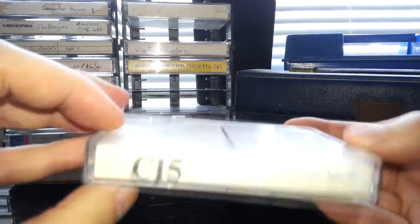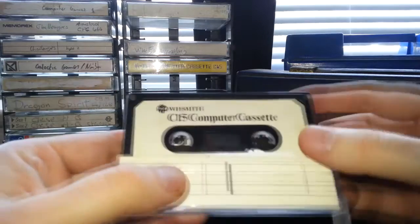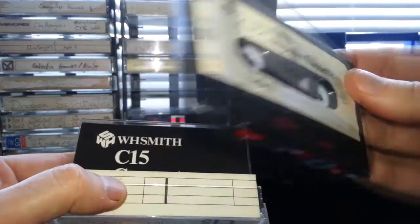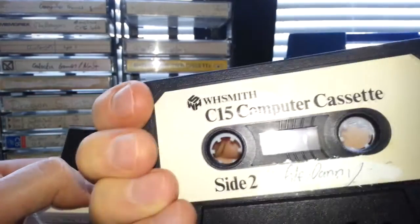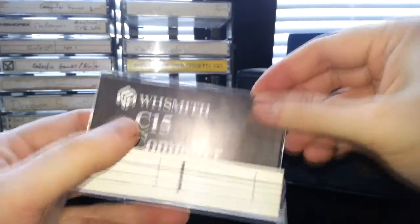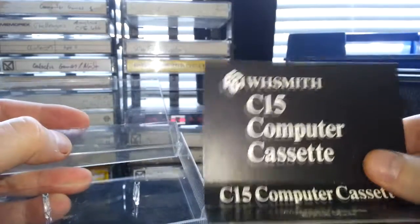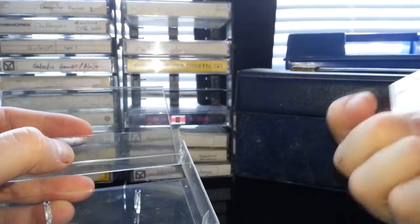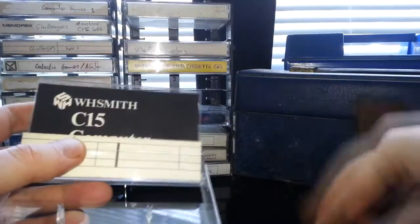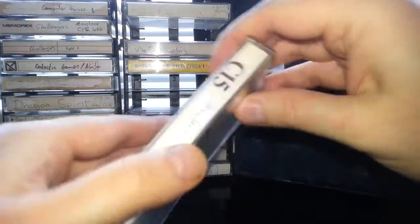Scalextric on a C15. And what do we have here? An actual C15 computer cassette by W.H. Smiths. Obviously selling a lot. This looks more of an early 80s style. That's in pretty good condition actually, the actual inlay. Apart from the inside, well, it ain't too bad. If this cassette's coming up, it has to be over about 35 years old.